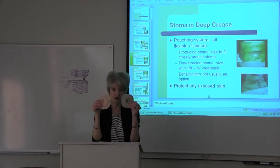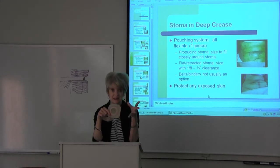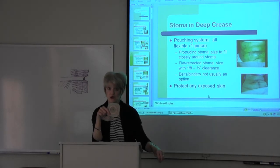Most of your two-piece pouches have rigid components because they have the flange that allows attachment of the pouch. Now, when you come on site, we'll talk more about the fact that there are emerging systems that rely on adhesive coupling that provide partial flexibility. They don't provide the same level of flexibility as your one-piece systems.